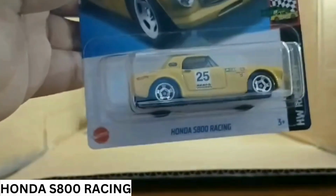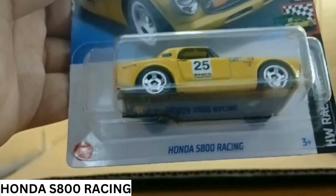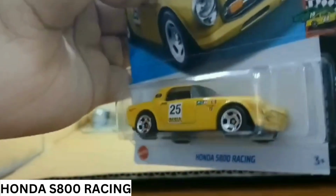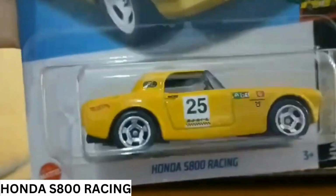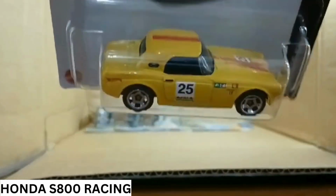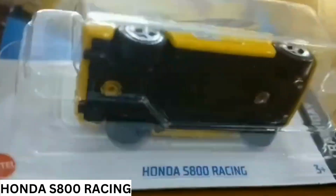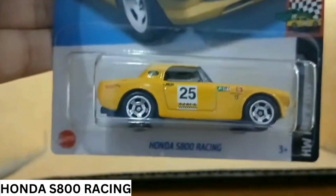Guys, this car has a story associated with it, and this is the Honda S800 Racing from HW Race Day. I actually went to a store and I couldn't find any of the cool castings because another collector had bought all of them and only this was left behind. So this was indeed the first car that I found from the 2024 Hot Wheels P case, that is the Honda S800 Racing. Overall, this is a very nice one, and I would actually prefer it in the other color, but the yellow color is quite okay. Let's move on to the next one.